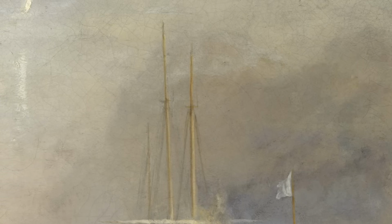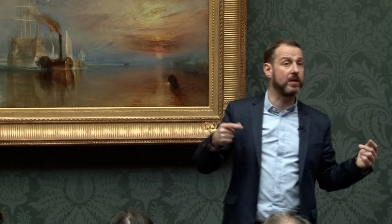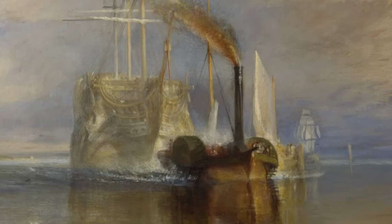Surrounding the ship in the sky are these clouds, these purple clouds, almost a bruised sky. And in some ways, when I look at this painting, I think of this ship coming out of the clouds towards us. There's nobody on it. It's completely empty. It is a Marie Celeste almost of ships. It doesn't need any people at this stage because it's being towed by this dark ship or dark boat in front, this tug, pulling it along.